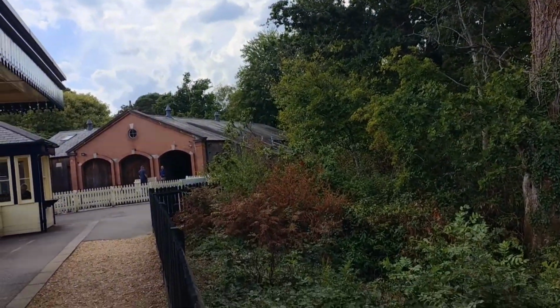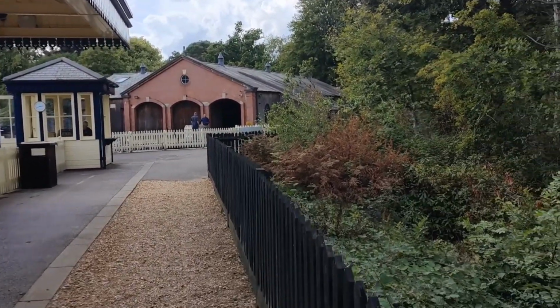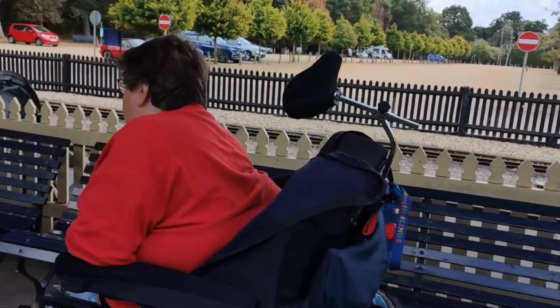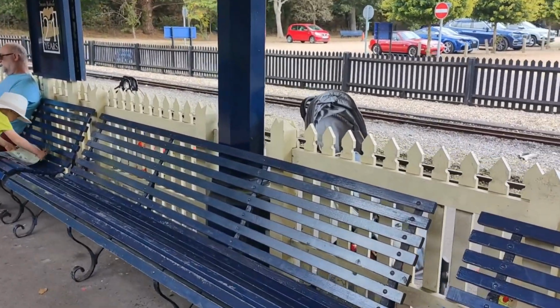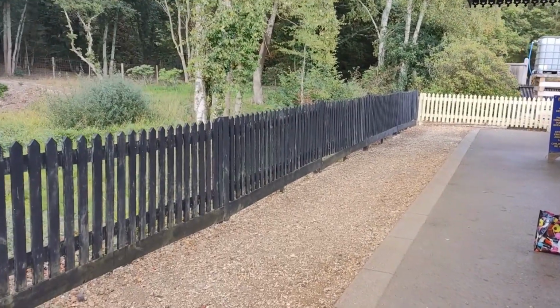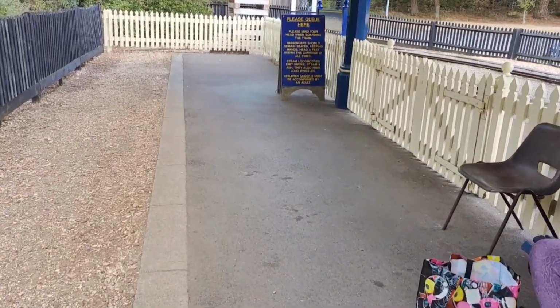Okay, so we're at the train station. It's quite a big train station. It's undercover, which is quite good. It's all tarmac from the main building to get here, so that makes it quite easy. So that's all right. If it's a bit damp or something, obviously you're in the shelter, although you question whether you'd actually go on a train if it's raining, but it is covered, so that's quite good.